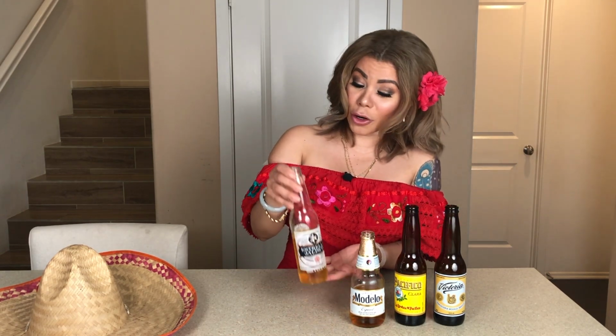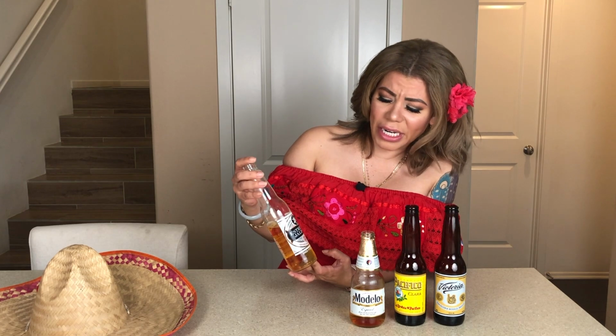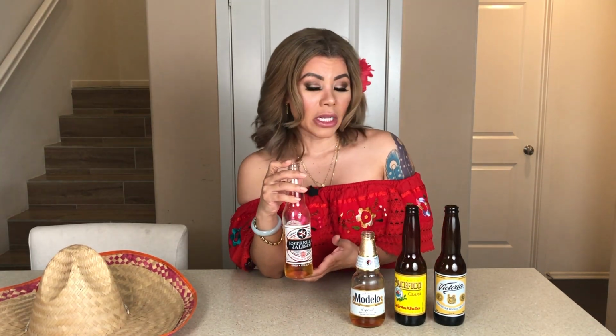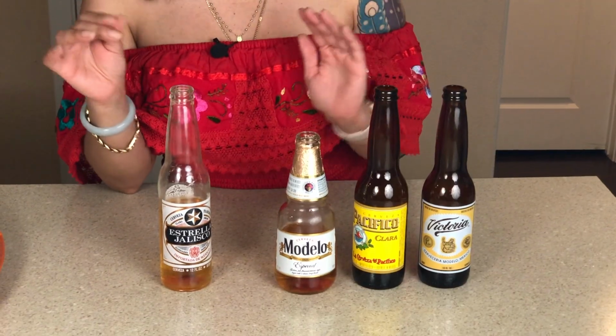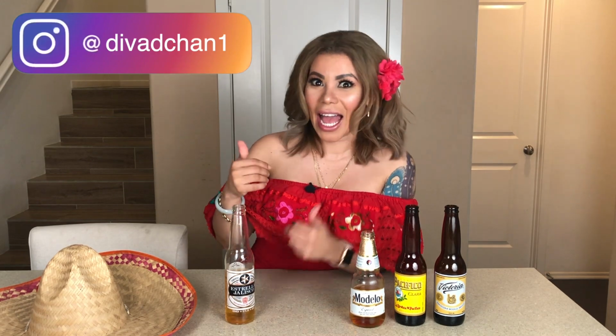And my fourth one, I didn't really enjoy as much, Estrella Jalisco. It's a good beer, but there's no flavor there. It's just plain lager Mexican beer, and I feel that if you have to use other ingredients to enhance the flavor, then it's not a good beer for me. So it's not that I did not enjoy it at all. It's just my least favorite beer, okay? I'm not saying, oh, you guys don't buy it, don't drink it. No, I am not saying anything like that. I'm just saying that it was not my favorite. My palate did not think that it was a yay, okay?